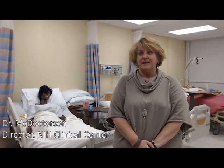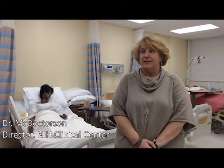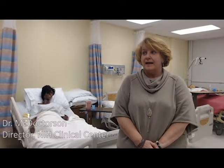This center is not a hospital. You don't get in here by being sick. You don't get in for medical care. You only get in for medical research. Every step of their treatment will be explained to them as we go along, and they may leave at any time. And a benefit to being a research participant is patients will not be charged.